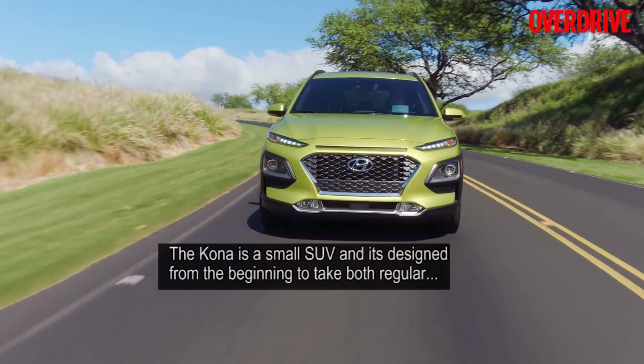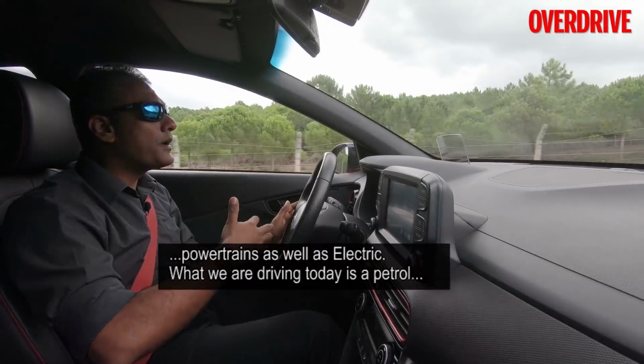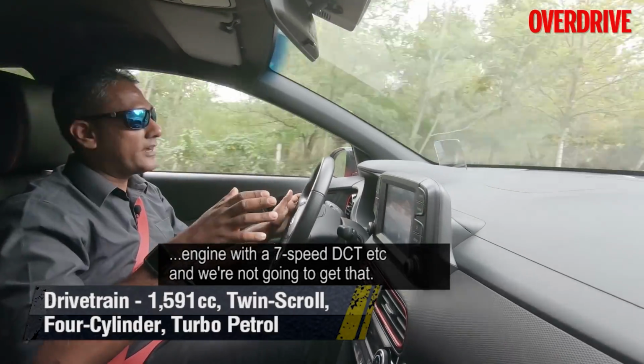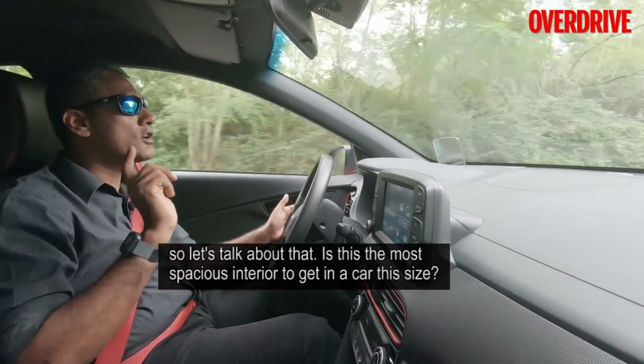The Kona is a small SUV, and it's designed from the beginning to take both a regular powertrain and an electric one. What we're driving today is a petrol engine with a 7-speed DCT, etc., and we're not going to get that. What we are going to get is the electric, but the interior is going to be like this, so let's talk about that.